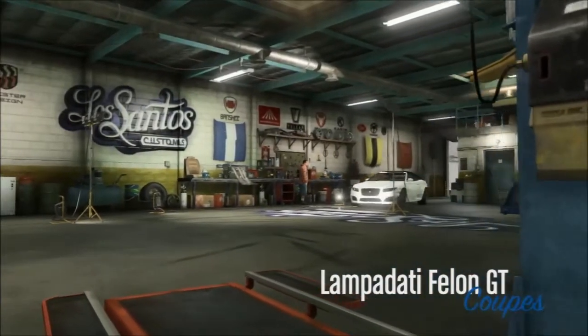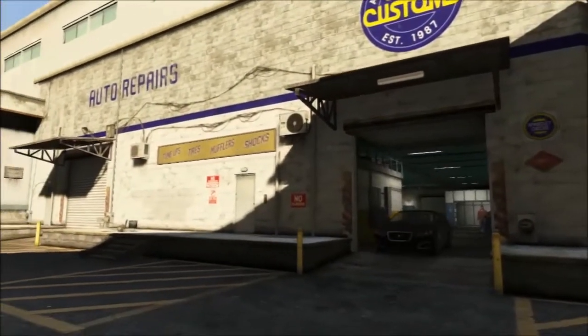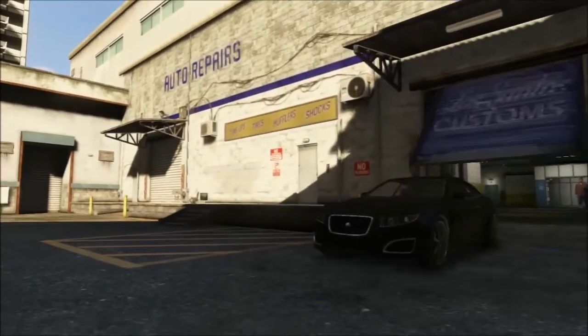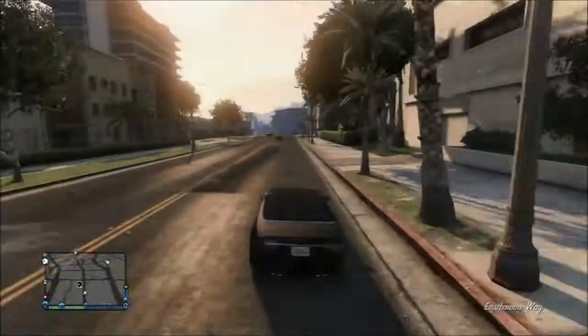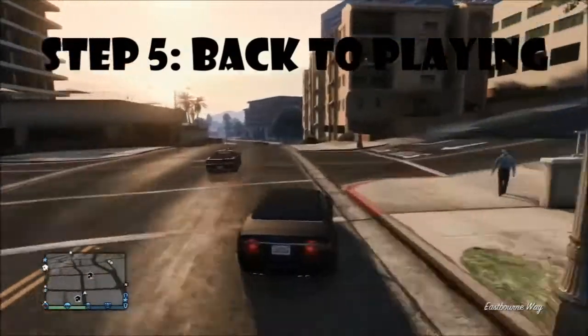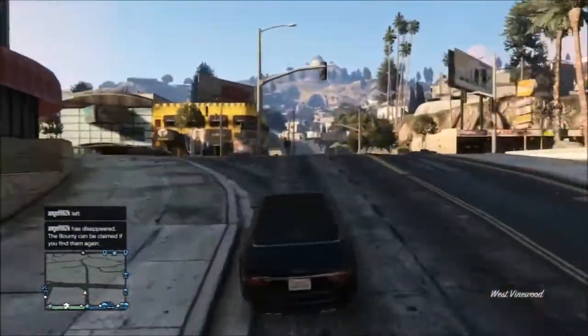Ultimately, I decided that all the stuff was way too expensive to buy. And so I bought a paint job and I made my car black. I figure my SUV is white with the black rims. We got to change it up a little bit. Plus I like when the color of the car matches the hood color. So yeah, once you got all that stuff, it's back to playing.